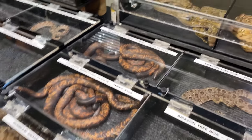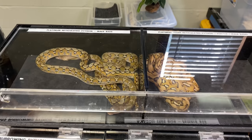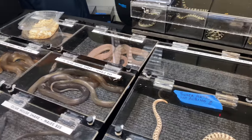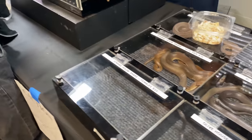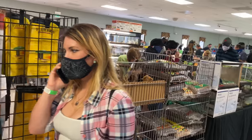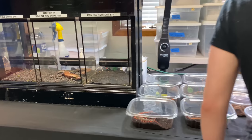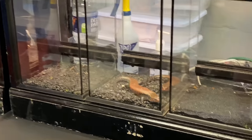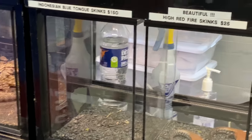burrowing pythons. Like this green tree python. Really cool. Some retics back here. Some olive house snakes. Kind of dry goods over here. Some centipede. High red fire skink. Kind of neat looking.